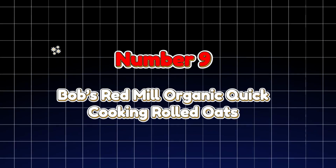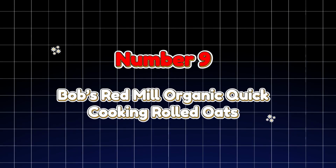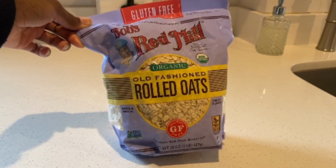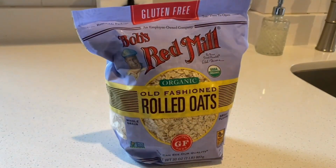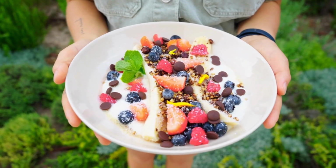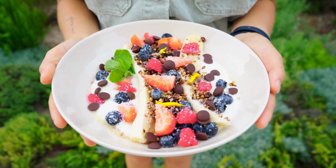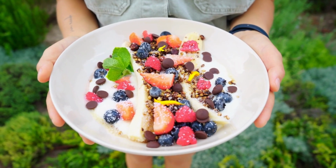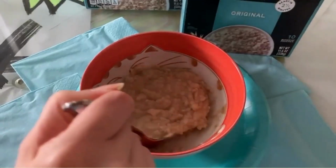Number 9. Bob's Red Mill Organic Quick Cooking Rolled Oats. Bob's Red Mill has been selling whole grain products since the 1970s, and the quick cooking rolled oats have exactly one ingredient: whole grain rolled oats. No sugar, no sodium, no natural flavor that's actually a lab extract, just oats. 3 minutes on the stove or 2 minutes in the microwave, so the convenience argument for those flavored packets doesn't hold up. You control what goes in the bowl, which means you control the sugar.